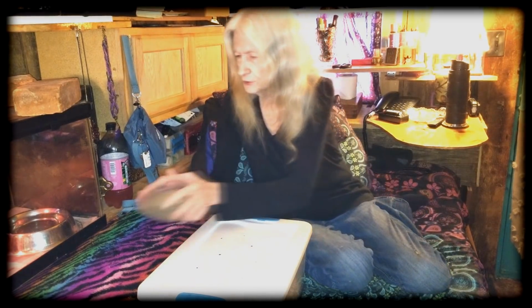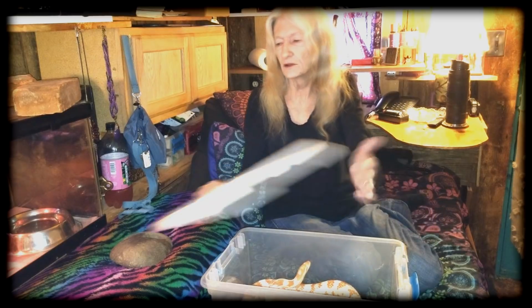I was just getting ready to move Tawny into another enclosure in the bathroom. We're almost done with the snake room. But I want to talk about a topic a lot of snake keepers are bringing up and putting on YouTube. That's about keeping snakes in rack systems versus in solitary, independent enclosures.